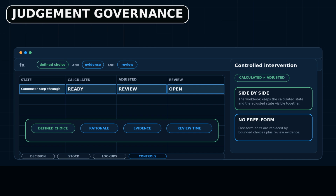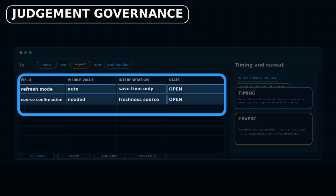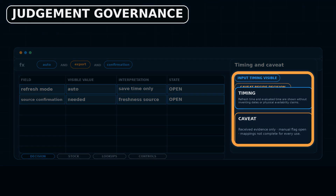That separation lets a reviewer see what the workbook derived and what a person changed, and then inspect refresh timing: which supporting sheets update automatically, which depend on an export, and which require a person to confirm completion. The workbook should show when each material input was refreshed and when the readiness result was evaluated. A recent save time does not prove that every source inside the file is recent. Put the caveat beside the decision, not on a forgotten tab.